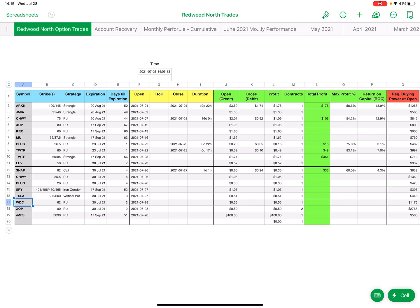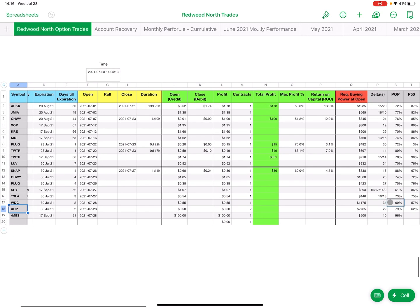Today is the 28th of July 2021 and I had two trades today, well technically three, but you'll see in a minute why you should ignore the one. So I had two trades today in WDC, which is Western Digital, and then XOP, which is an oil and gas ETF. I sold puts in both of those for 2-day expiration here in the weeklies. Collected about 50 cents for each, and this has a 69% pop, that one had a 79% pop in XOP, and then the deltas were 34 and 22.